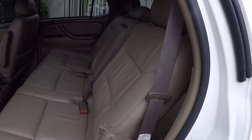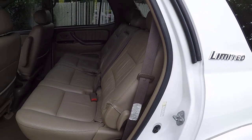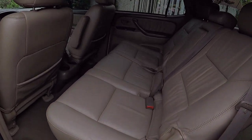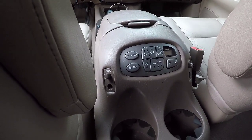The seat backs recline. You can see that they're sitting back at an angle. They do recline even further, so you could totally stretch out with these things. So they recline over a broad range. There's rear audio and climate controls. This one has it. You've got your rear audio and your climate controls.